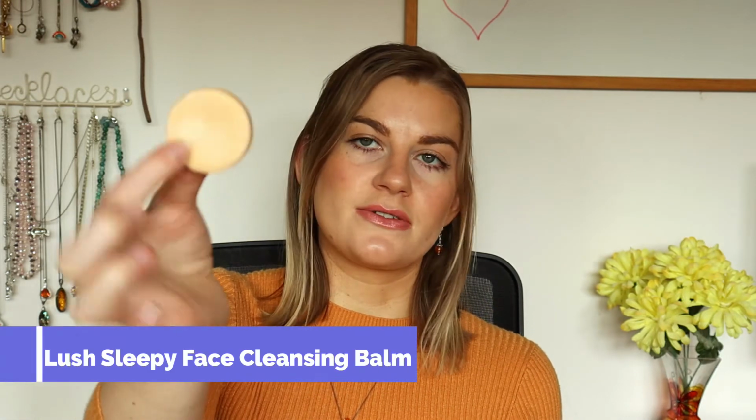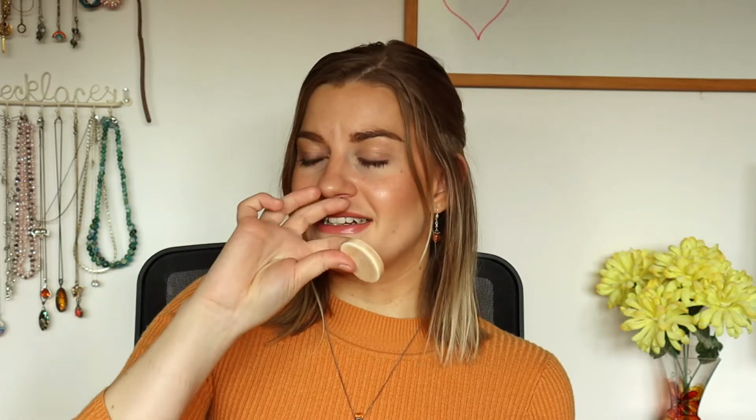Right, next I've got a couple of skincare items, and I'm going to start off with a cleanser, and it's from Lush again, and I've put it in a little ultra bland container, but it is in fact Sleepy Face. You can't see the face on it anymore. I have worn the face off of it. Oof, I can smell this, and I really don't like the smell of it. So let's start off with that then.